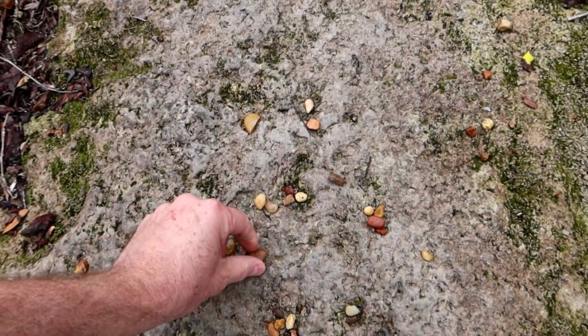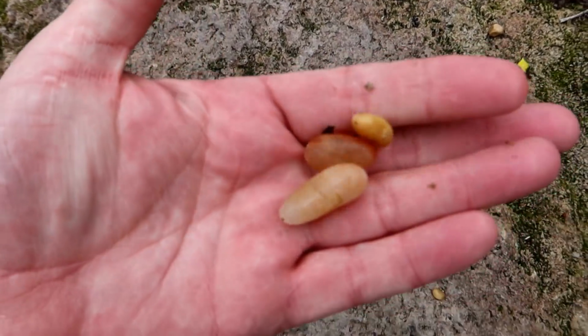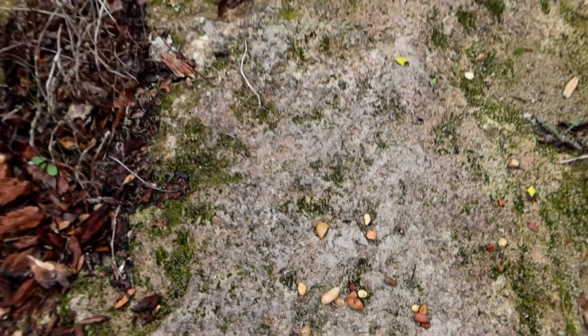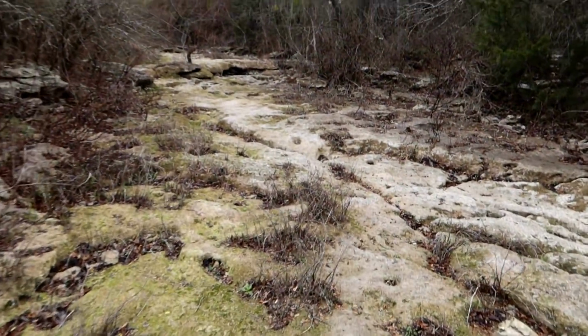Some kind of pretty rocks that have been smoothed off by the river. It's kind of unusual to find that down here. Yeah, that's the geology nerd in me. Sorry about that.